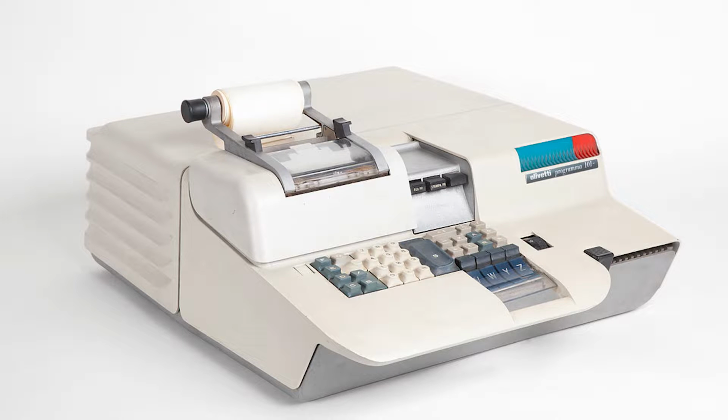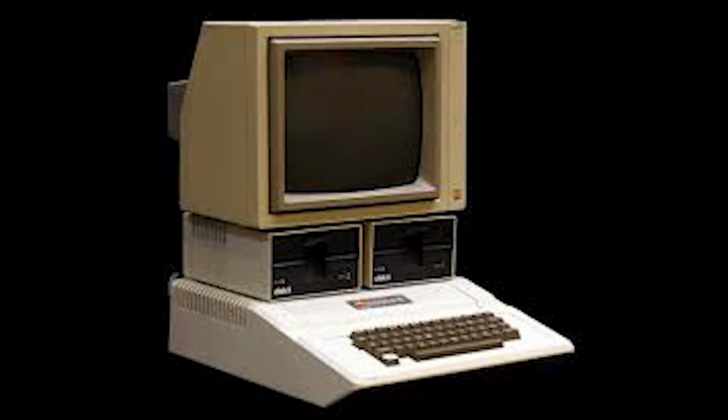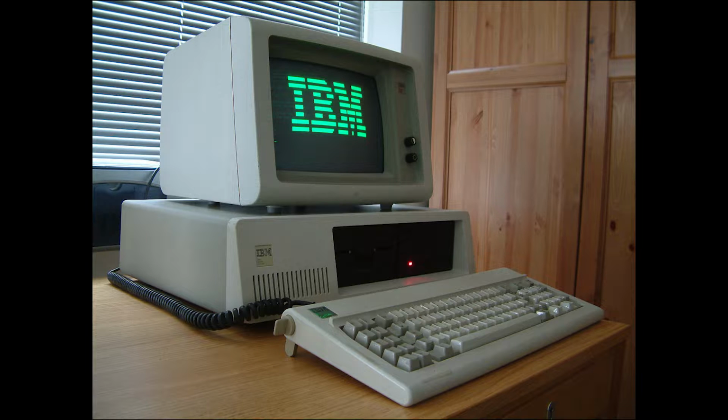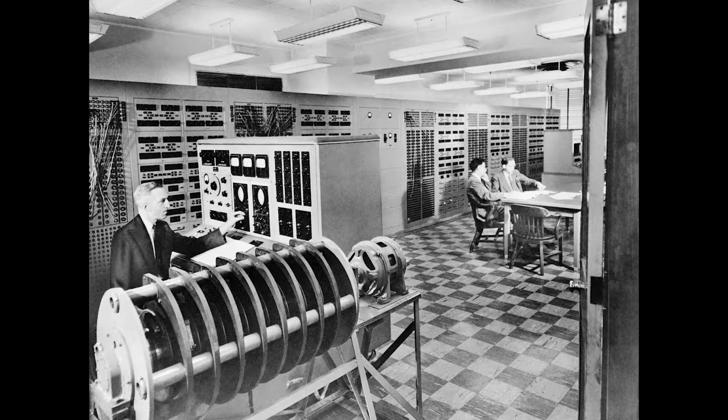This all changed in 1964 when Pierre Perotto created the Programma 101, the first desktop computer ever made. Even though there were desktop computers available, they didn't really get popular until about the 1980s, when more companies such as Microsoft and IBM expanded on the concept of a desktop computer. Desktop computers were a lot smaller and cheaper than the giant ones, which made them very popular.